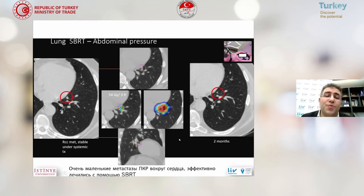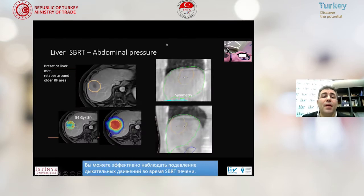And in this way, we can have a good response in this case. Also sometimes the liver. Dr. Emre talked about liver-directed treatments, but sometimes liver metastasis can also be effectively targeted by radiotherapy.